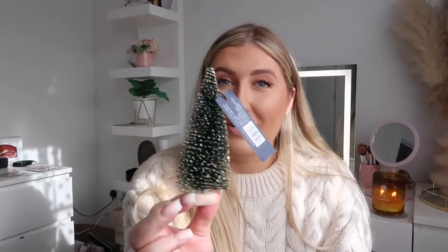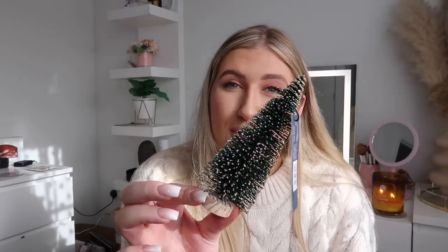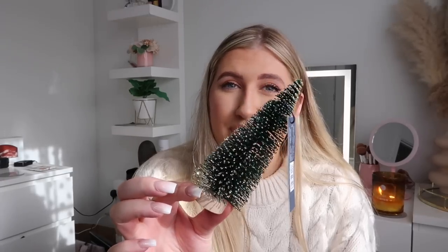And it was £1.50, which I feel is a little bit pricey for what they are. But it is absolutely beautiful. Look at that sparkle. I love it so much. Really happy with that. I might have to pick up a few more in this colour.